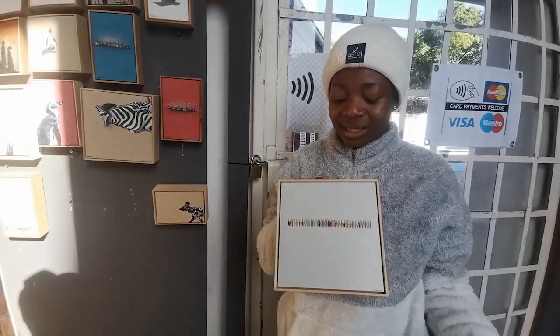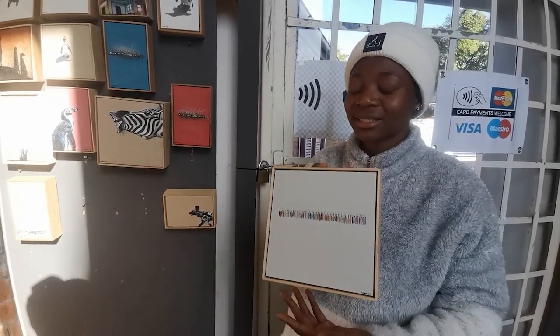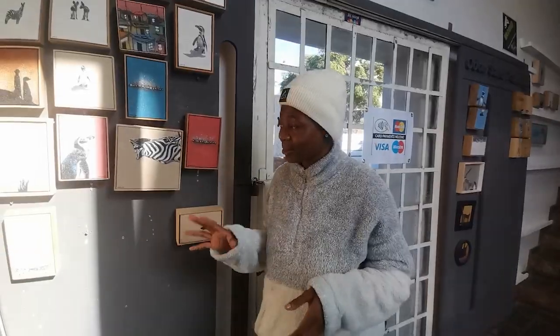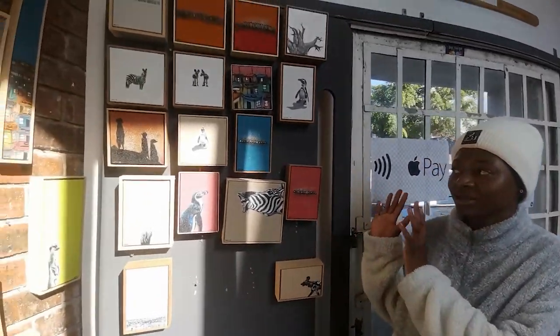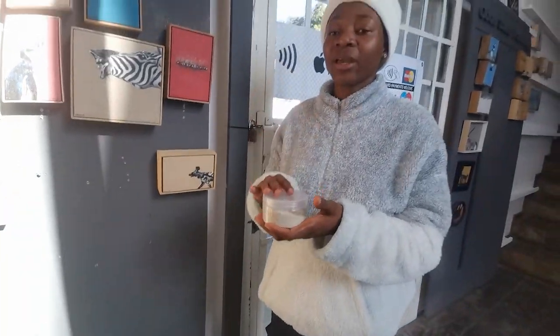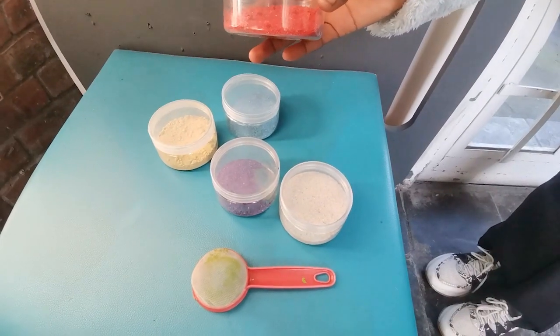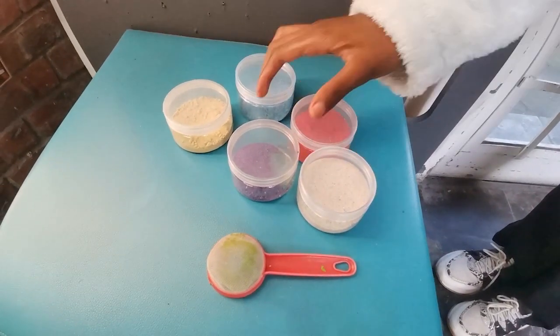Here's one young lady that we met who was selling fantastic art. Let's see her out. I'm presenting Odon's art, sand painting. What Odon does, he goes to our beaches in Cape Town, like Hout Bay or Gordon's Bay, collects the sand and colors it with acrylic paint. So that's why you see we have different colors over here.